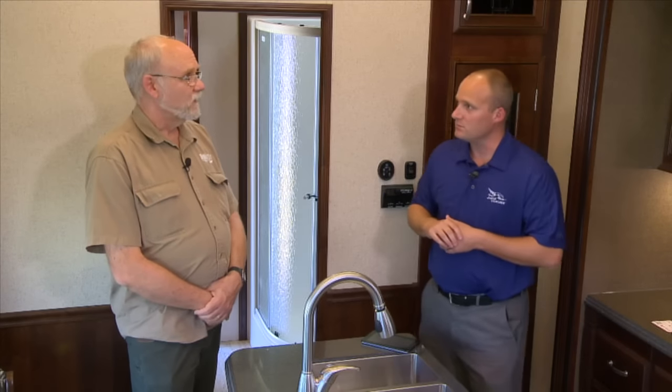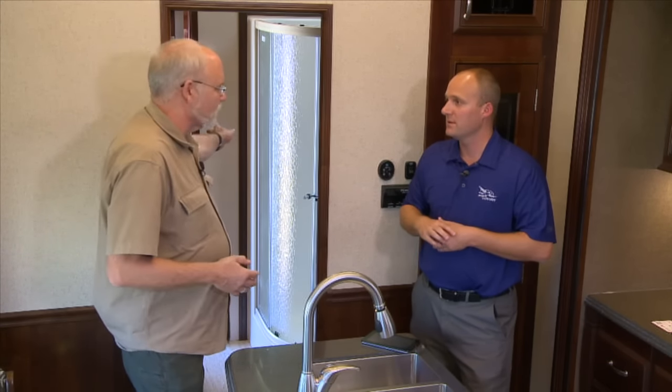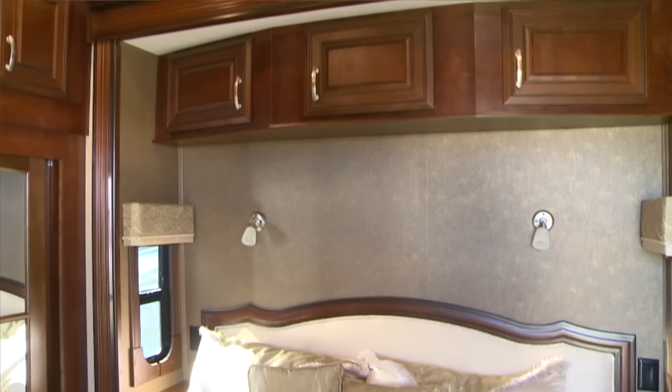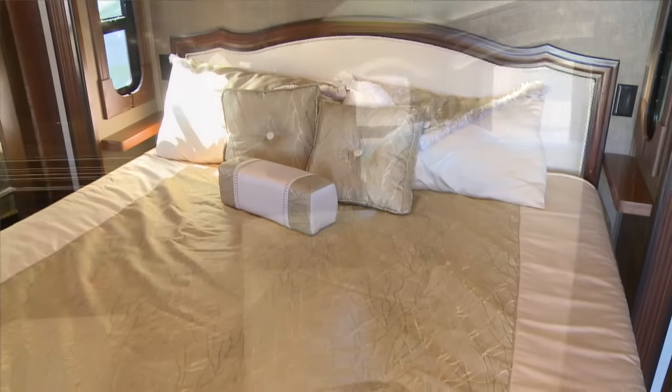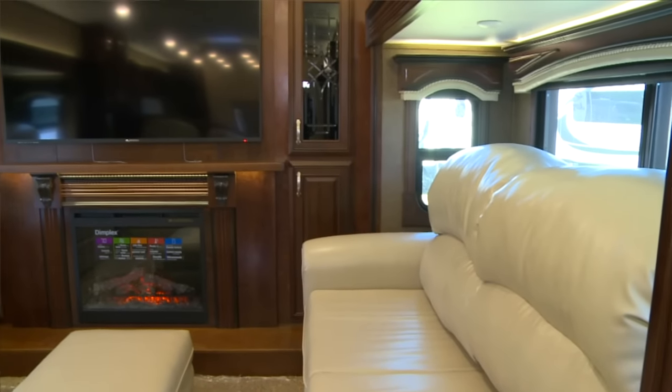Okay, and this is obviously a mid-kitchen, and the master bedroom is in the back, which is kind of different on a fifth wheel. Yep. And it looks like you have the living room set up up front. Yep. All right. This is the front living room.